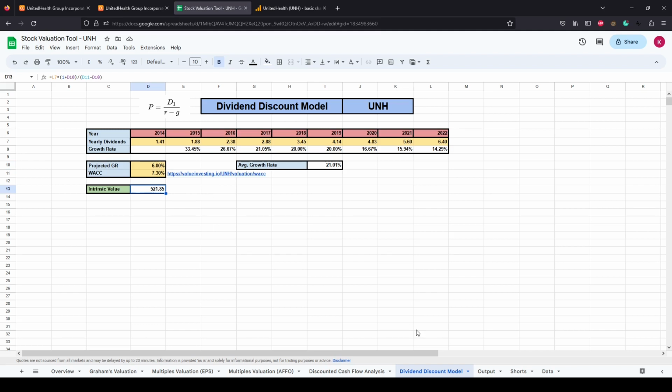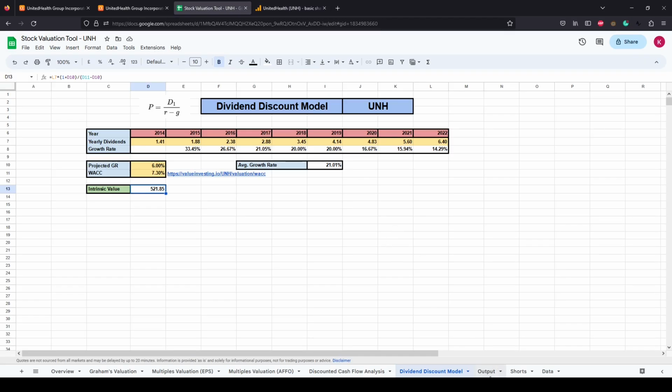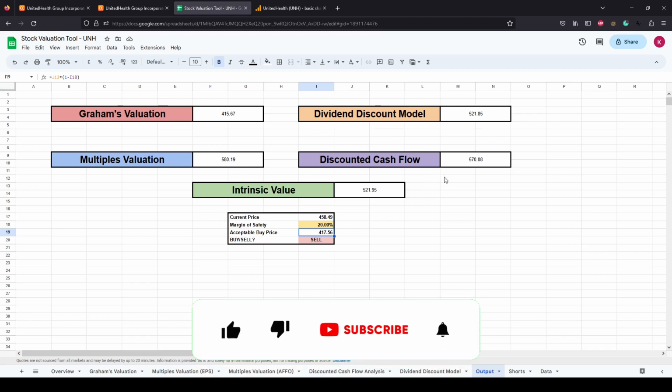Considering all those valuations, we also know that UnitedHealth is consistently buying back shares, which is a very management-friendly action towards the shareholders. And I think this is a great move from the management. Now let's have a look at our output tab, where we have all of our valuations. That is Graham's valuation, the multiples valuation, dividend discount model, and also discounted cash flow analysis. Averaging them together brings us to an intrinsic value of $521.